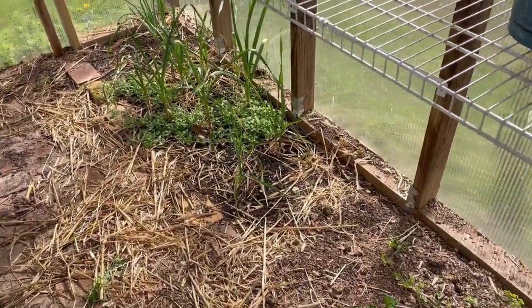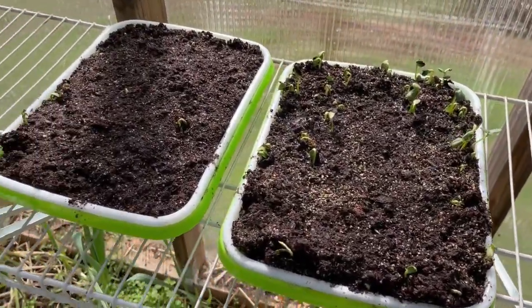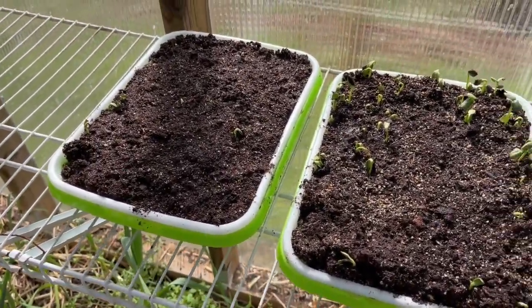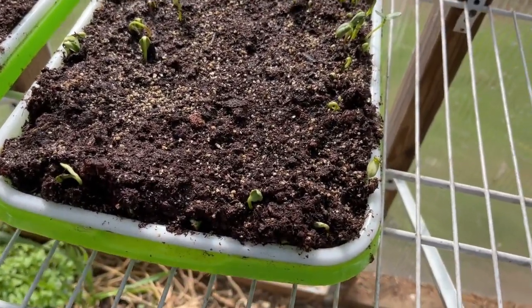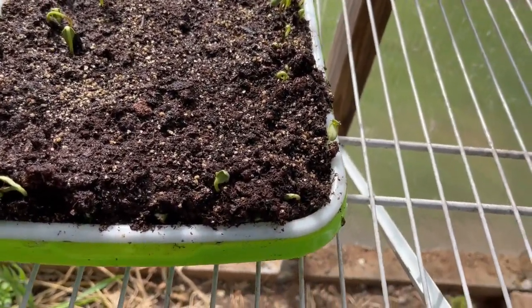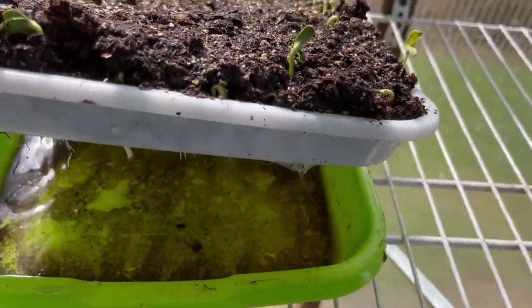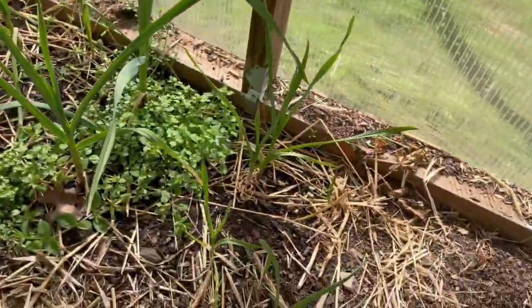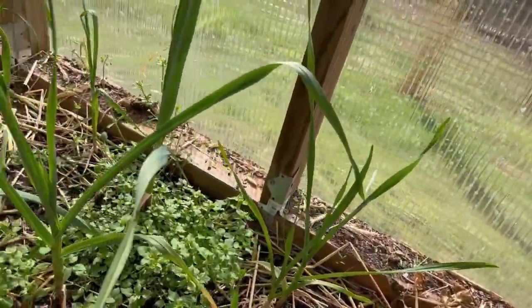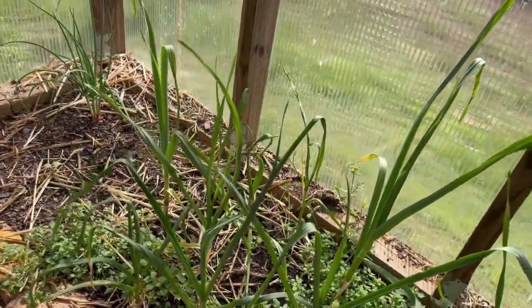And one more update. I've switched over to growing the sunflower seeds for the chickens in the greenhouse. Hopefully this will work. I did not soak these seeds first, and I should have. These are my little microgreen growing trays. Water underneath, keep them moist. But I wanted to show you the garlic. Now I ordered this garlic online, and it's doing good.